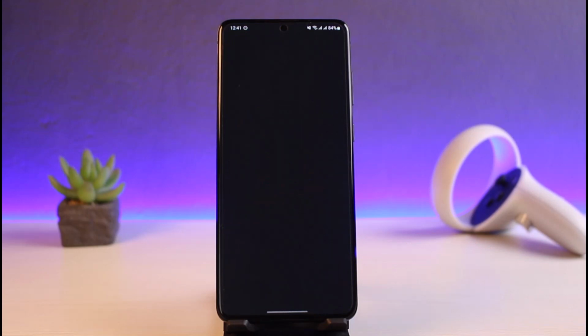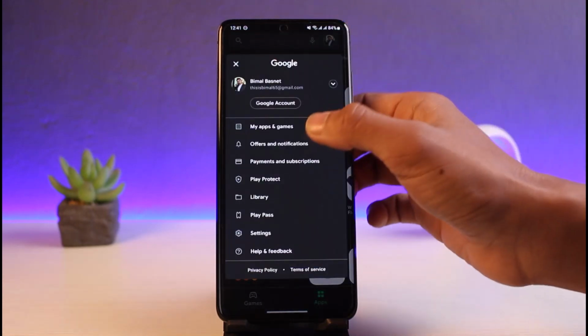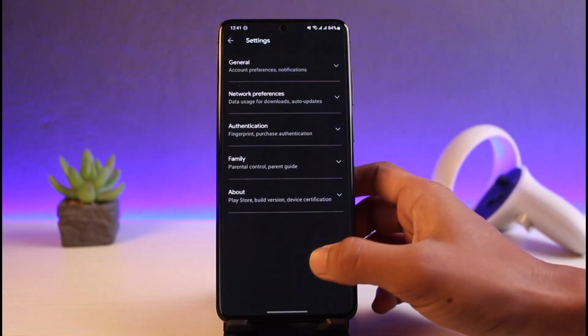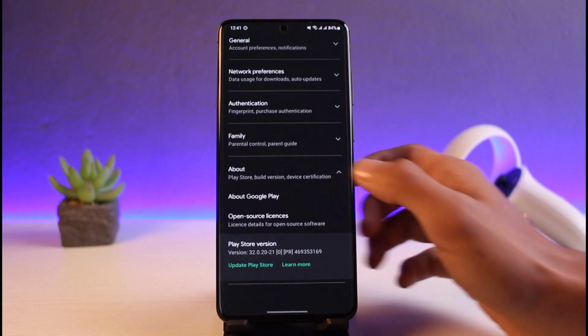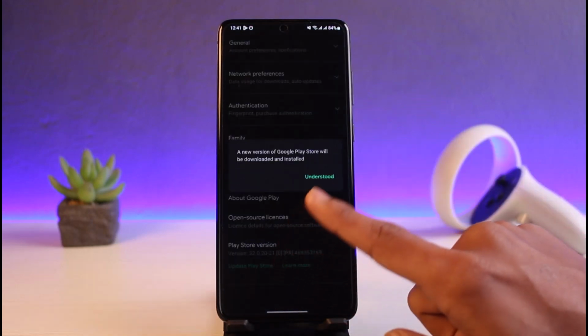and then tap on your Google profile photo again. Now this time it may take some time to load, so tap on your profile photo from the top right, go to the option called settings, and once you go to settings, tap on about, and here you'll find the option called update Play Store. So just tap on it in order to update your Google Play Store to the latest version.